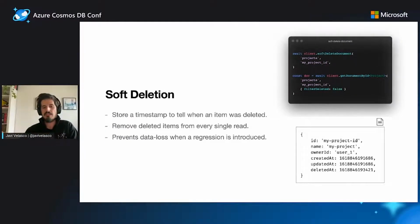The reasons why we have this are actually very obvious. Removing data for real is very risky. In case you are rolling out some regression or some buggy code, you don't want to just remove data in an unrecoverable manner. In the snippet, you can see how we usually remove documents.